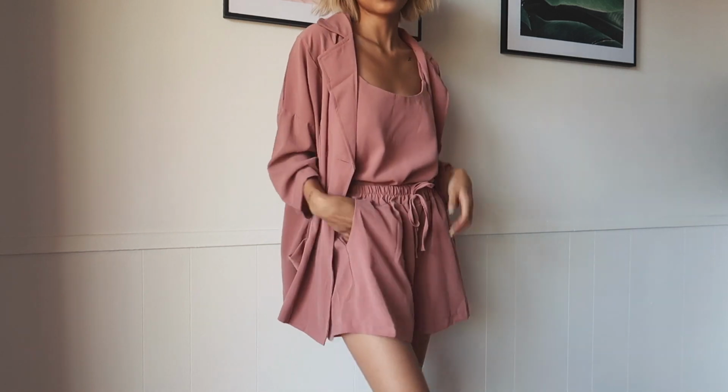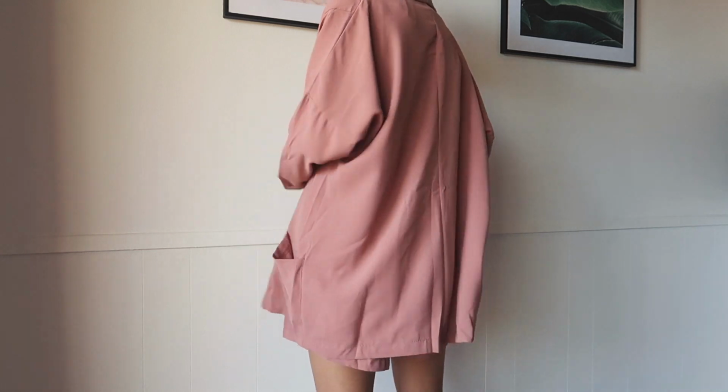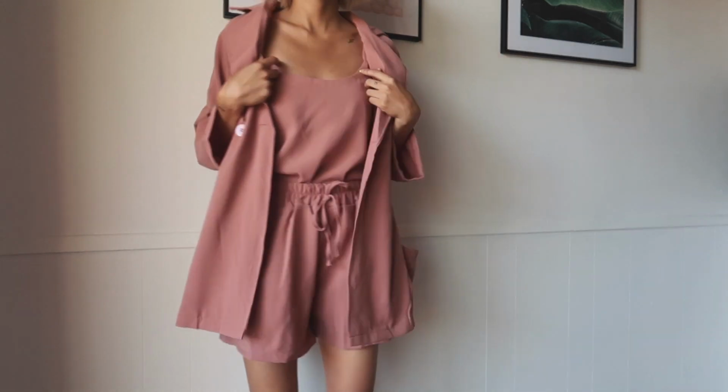It also came with this tank top. The tank top is big on me. It does not fit me. And then the set lastly comes with this blazer, and I really wanted to get this set because you can mix and match, play around with different things. Like, I can use this jacket for another outfit. I can wear these shorts with something else.